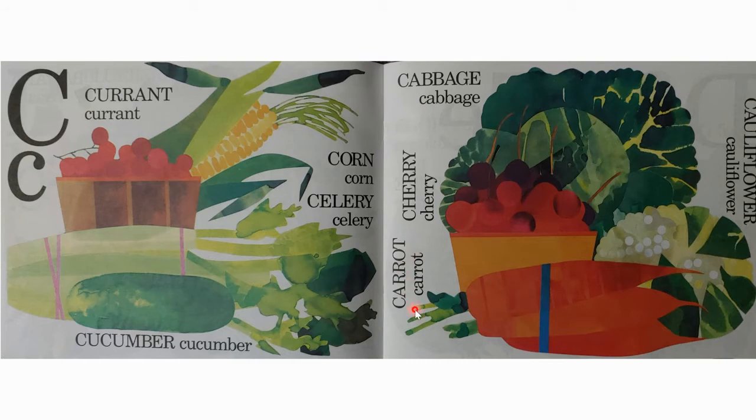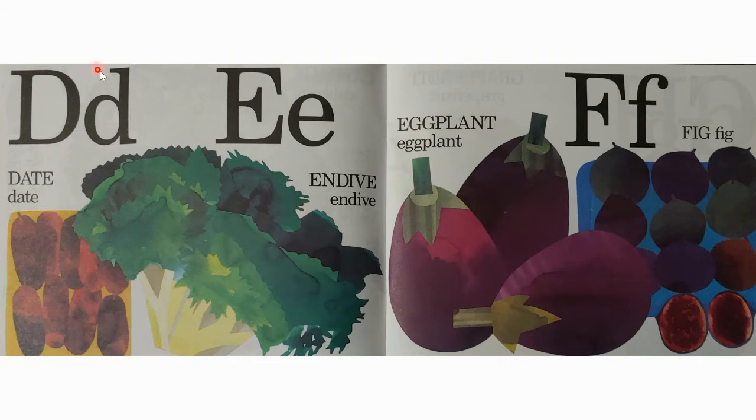After C is our letter D. Letter D says D. And we have just one here for letter D. And this is a fruit called a date. And after our letter D is our letter E. E says eh. Like this vegetable called endive, or this vegetable called eggplant.